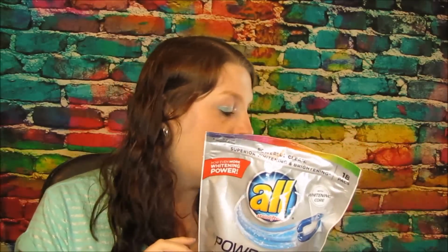I also got the All Pods. Now, I had one coupon that Max sent me, so thank you, Max, for sending me that awesome coupon. I know it was one, but hey, thanks. But I also had two of the printables that I printed, not from coupons.com because those only lasted a week, but I had some that I printed off from the Red Plum website. So that's what I use.